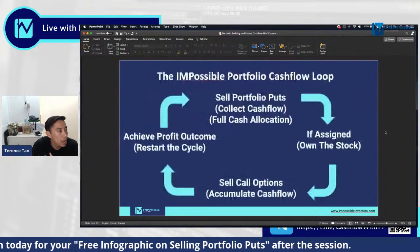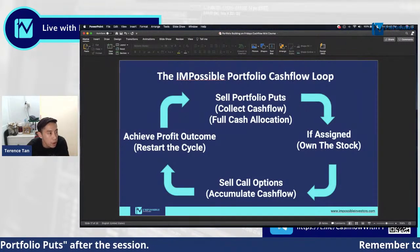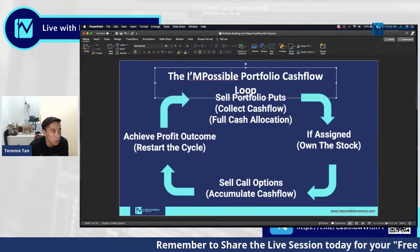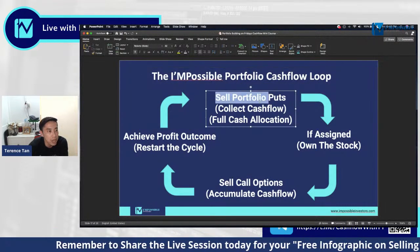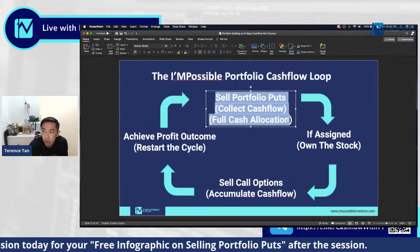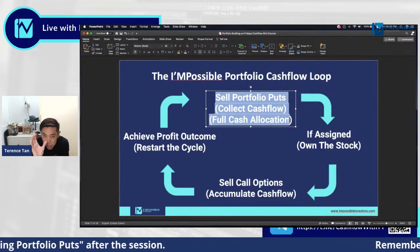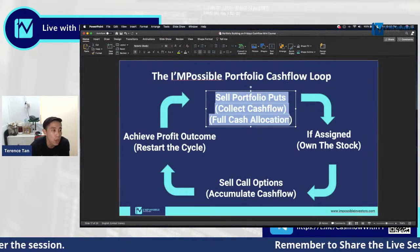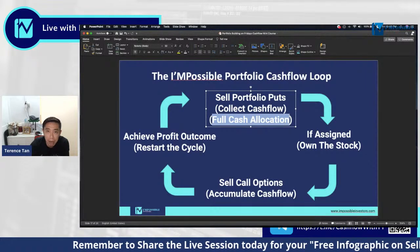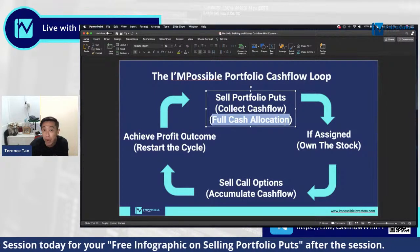Let me get to the entire cash flow loop right now, because I've just gone through everything you need to know to complete the loop. Most of you have seen me do this on most of our trades, which is called selling portfolio puts. Week after week, we're identifying new trades that pay us a decent premium, which helps us achieve about a 20% per annum target. I aim to collect cash flow instead of owning the stocks, and I always put up full cash allocations for any trades that I take on.